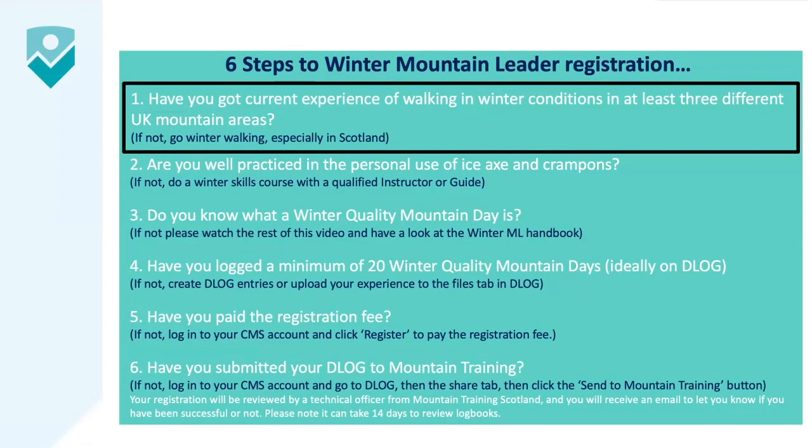Get out and go winter walking, and ideally in Scotland. Why is that requirement there? Really, it's there to help you gain the most from your Winter Mountain Leader training. The more experience you have within the last 3 years, the more you're going to gain from your training course.